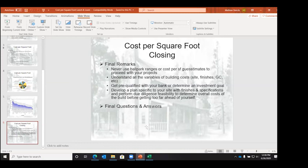We want to make sure that all of our prospective clients do that before they get too far ahead of themselves, because the last thing we'd want to see is for a prospective client or for a client to get halfway into the build or three quarters of the way through the build and realize, uh-oh, I'm going to be short. That is not going to set you up for a successful build, for something that you're going to be happy with, and not something we would ever want to do.